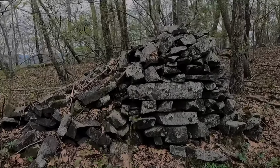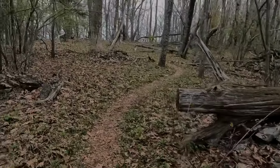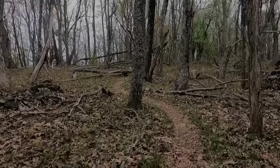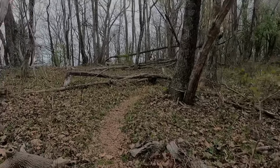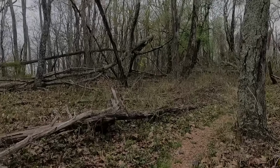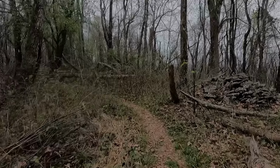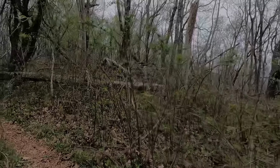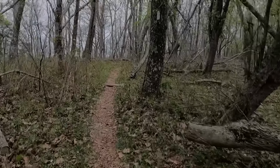So I passed by one of these cairns and didn't think anything of it, but there's just piles and piles of them, and it's supposed to go on for about a mile. And according to Far Out, they're supposedly built by early farmers. So wow, I didn't realize. I would have just assumed they were here as part of the hiking trail or something. They definitely look old, not in good shape. So that's pretty cool.